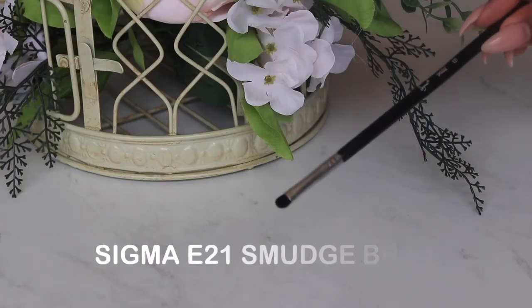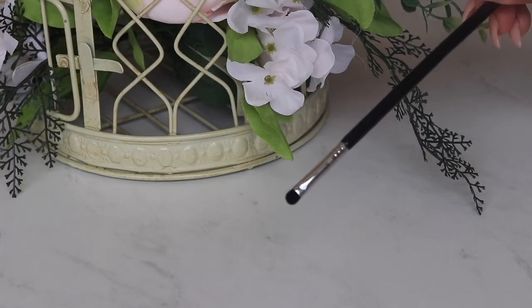So the other thing that I said I'm going to show you guys is basically using this smudge brush to apply eyeshadow underneath my eyes. If you're more comfortable around your eyes, you can definitely use a bigger brush. It makes it easier and quicker, but I like to use this smudge brush. It's from Sigma, and it's the E21 brush.